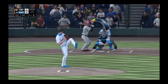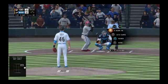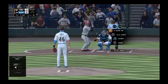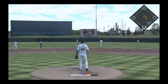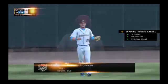Now batting. A solo shot here to left as it's now a 2-0 ball game. Austin Law is in for the second time here as he looks at one outside. It's 1-0. And a strike to even the count. 1-1. Pitch swung on and hit in the air. Got it. And he will make the play out there, and there are 2 away now.